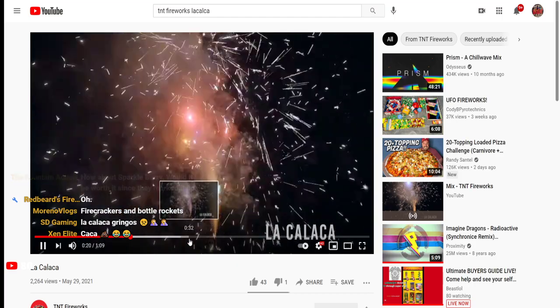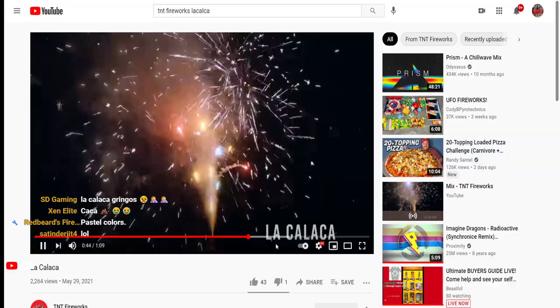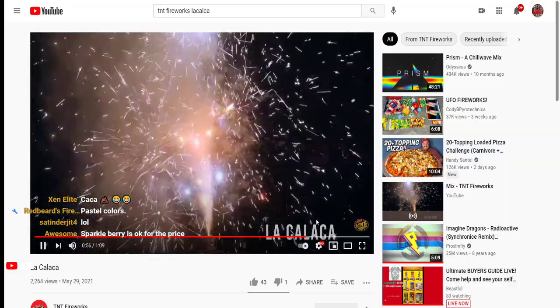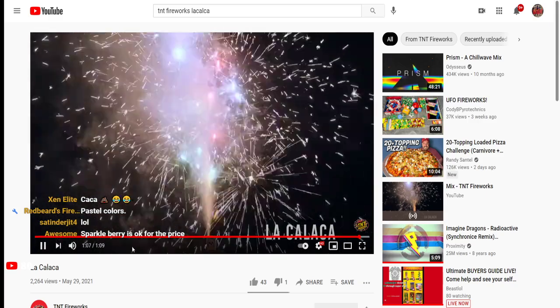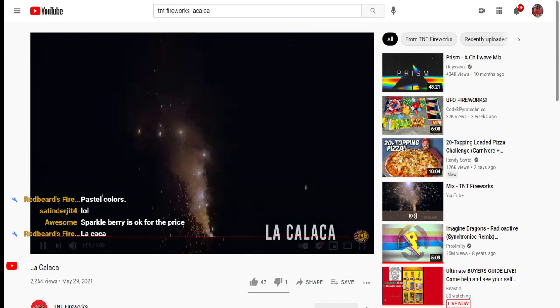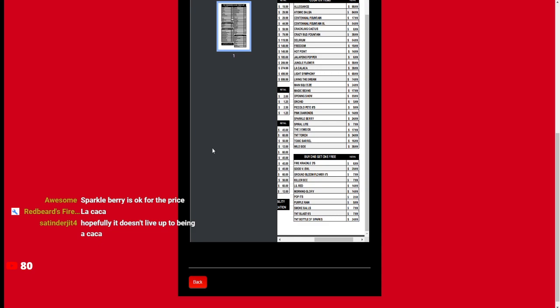So Redbeard really likes the pastel colors. I don't think these really show well in the video. This will show better in real life. It's got some good colors, really good crackle. The crackle isn't coming through here. This is pretty much very similar to Wild Side. So I believe the eyes are supposed to light up as well or something here, or not. I thought the eyes light up, or at least that was what I read somewhere, but apparently not.